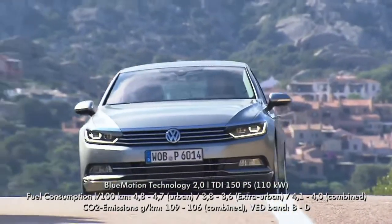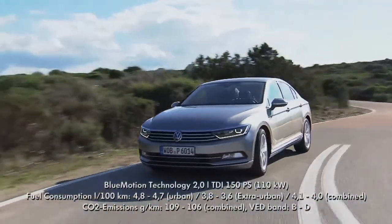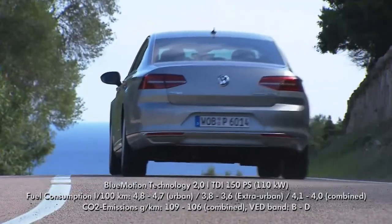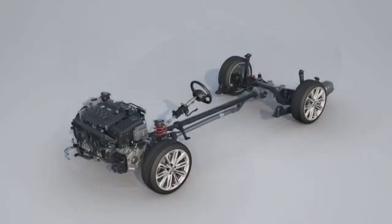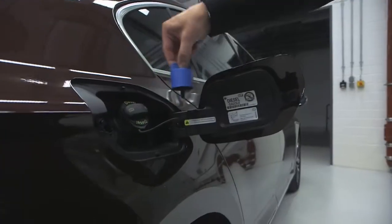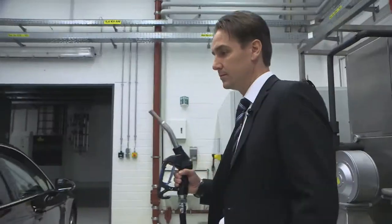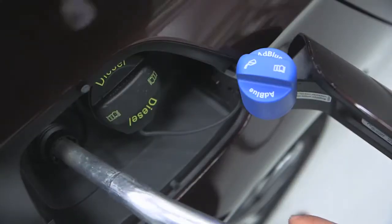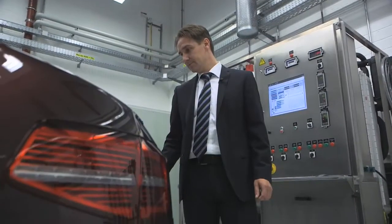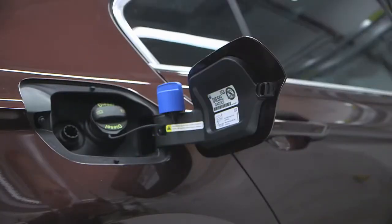Thanks to innovative technologies, the new Passat is one of the cleanest Passat TDIs of all time. The TDI engines from Volkswagen are particularly efficient. The reduction of emissions is a major challenge in the automotive industry. By using the metered AdBlue urea solution and a new generation of SCR catalysts, the Euro 6 emission standards are being met. I just did a test refueling on the new Passat.